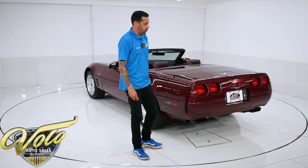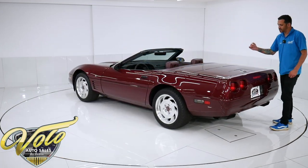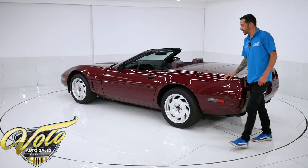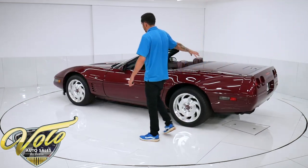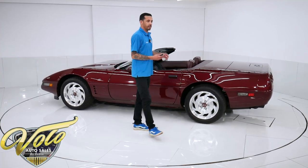Underneath the car, guys, squeaky clean. It's never been out in the elements. The dual stainless steel exhaust still looks brand spanking new on it. The muffler tips in the back are painted black. That's how they came from the factory.